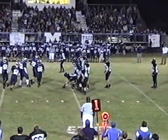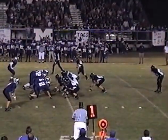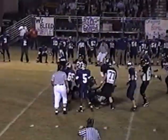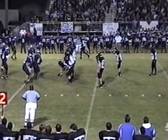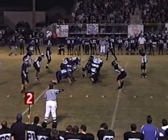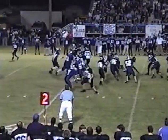First and 10, Mangham 49. Boat rolls into Dragon territory. He has that right ankle. Okay. Second and three. He's going to have to run downfield. From the shotgun, big old boy.